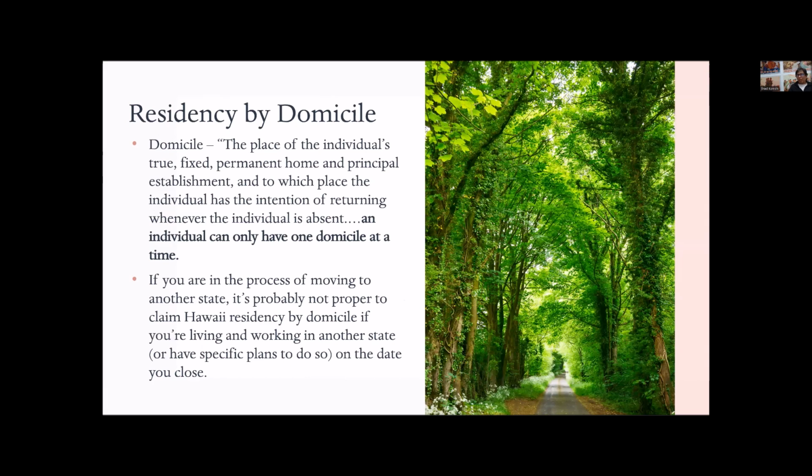Residency by domicile. Domicile defined. This is the place of the individual's true, fixed, permanent home and principal establishment, and to which place the individual has the intention of returning whenever the individual is absent. An individual can only have one domicile at a time.